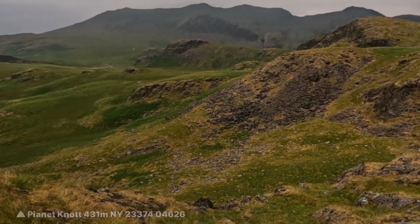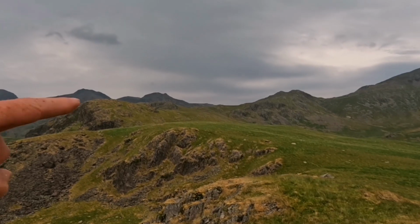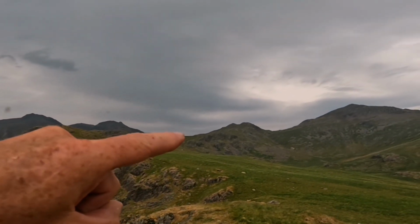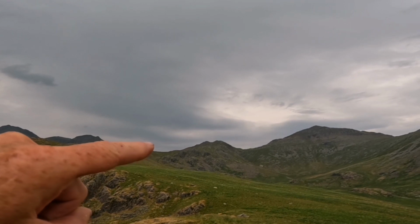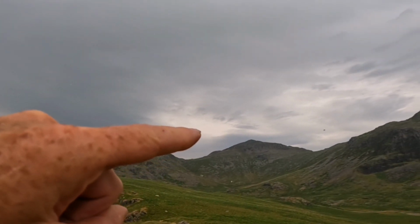We're going to follow the ridge back along Long Crag and then eventually to High Gait Crags, which is just there. The big hill to the right of High Gait Crags is Pike de Beeld, another big birket. Esk Pike's behind that, and then to the right of that is Big Daddy Boar Fell.